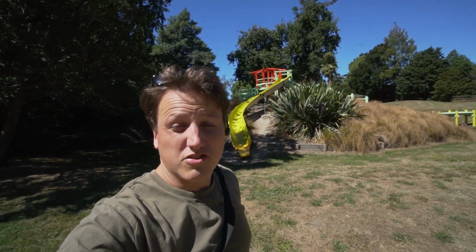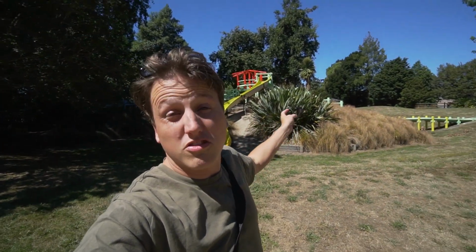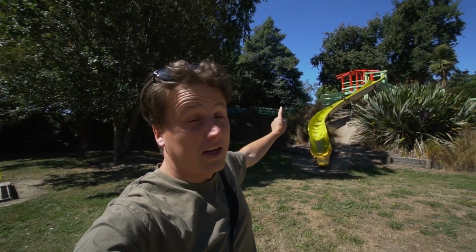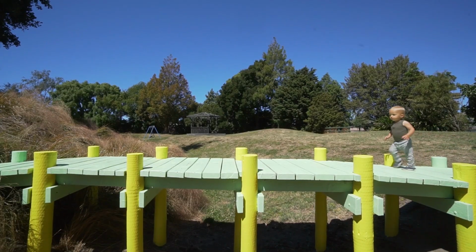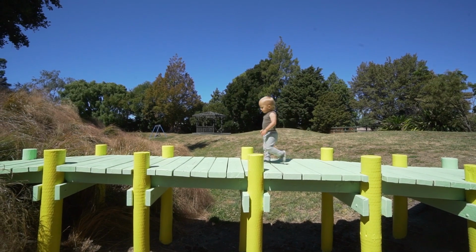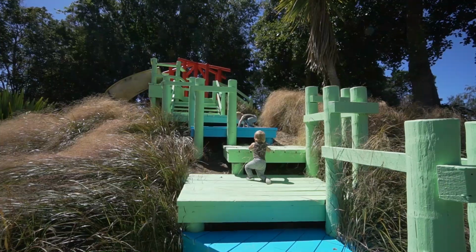Alright, we jumped in the car and Harvey said to me that he still has energy, so playground number 2. This boasts the longest slide in Blenheim. It looks like a death trap. I think this playground was built before health and safety was a big thing, but we're going to give it a crack. Who needs handrails on a bridge, right? Not necessary.